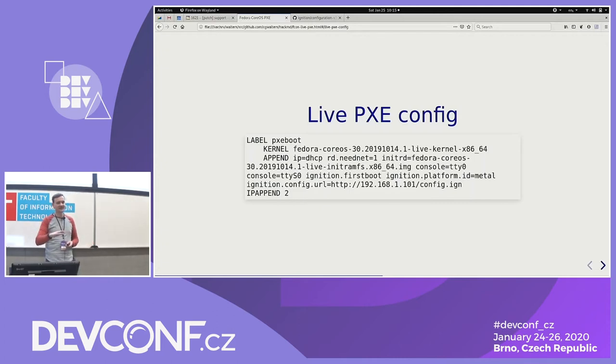The rd.neednet is part of dracut. It tells it, you know, please wait for networking. There's some console arguments that tell you where to output the console. The ignition arguments are new to Fedora CoreOS and derivatives like RHEL CoreOS. The ignition platform ID says this is a bare metal system, because basically Ignition needs to know how to fetch its configuration depending on what platform it's running on.